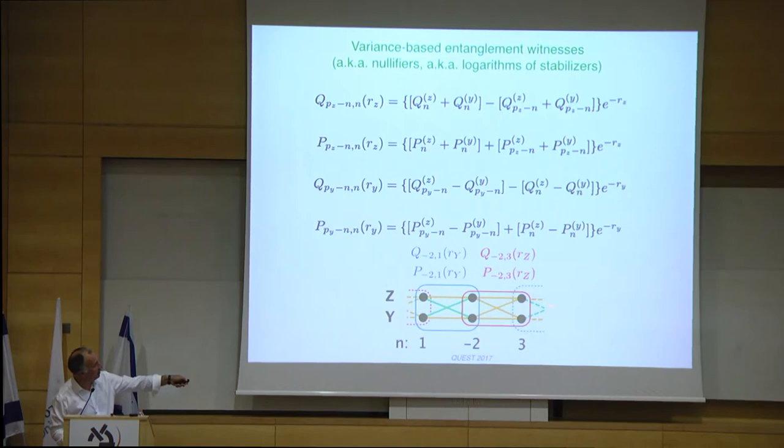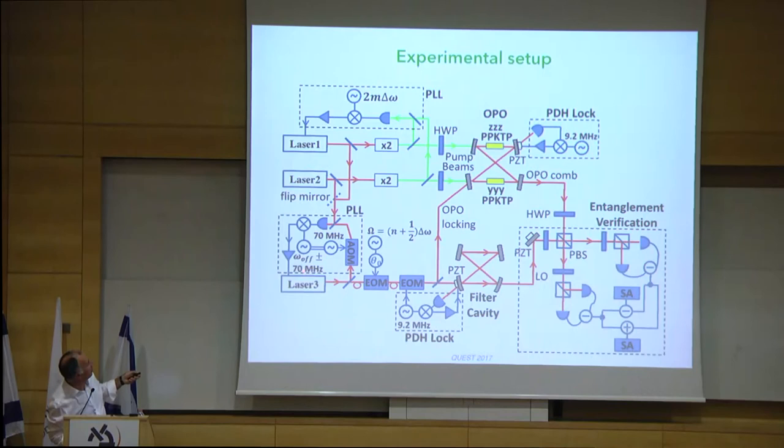This is what the experiment looks like. There's three lasers. These are YAG lasers at 1064 nanometers. They're frequency doubled here and here. Those two guys are phase locked together at two free spectral ranges apart, right? So that the high frequencies are one free spectral range apart. Then this is the OPO. It's got two crystals, YYY, ZZZ.